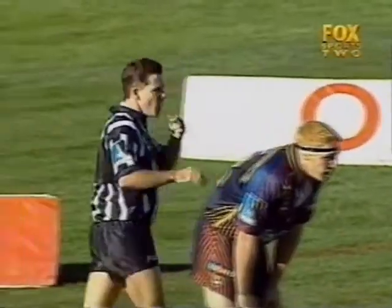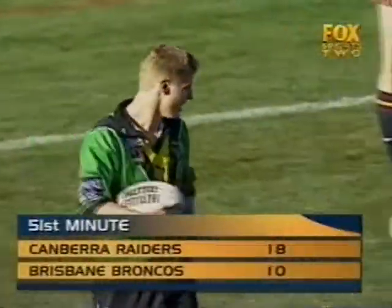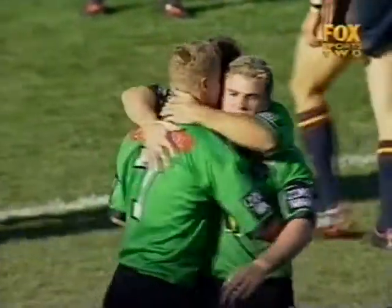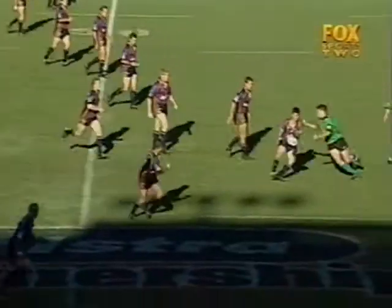It came out of absolutely nothing. There were no Broncos at home. And moments earlier, Chris Walker had a chance to take an intercept and go the length of the field. Well, Brett Finch returns the favour. It's an 8-point lead, perhaps about to be 10 for the Raiders. Great piece of luck for them.